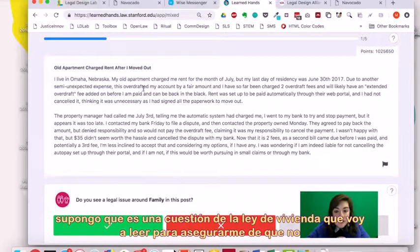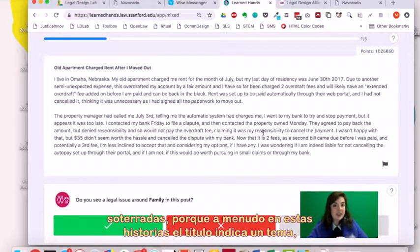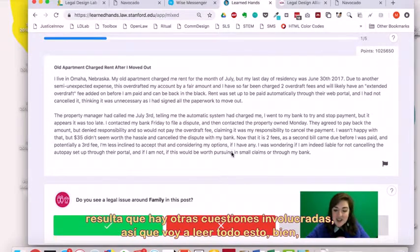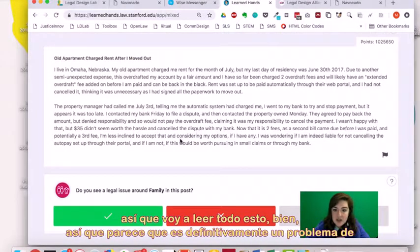I will read through just to make sure that there are not other types of issues buried in, because oftentimes in these stories, the title indicates one issue, but when you read into the details, it turns out there's other issues involved. So I'll just read through this. All right, so it seems it's definitely a housing law issue.